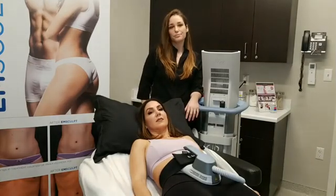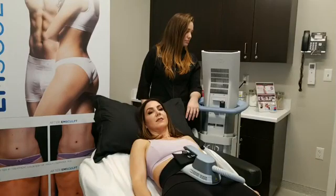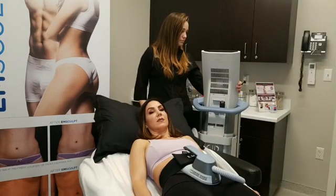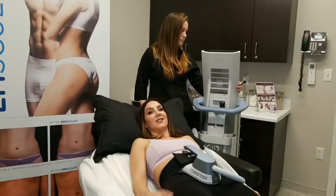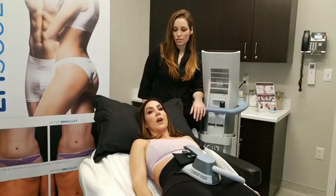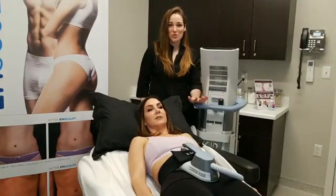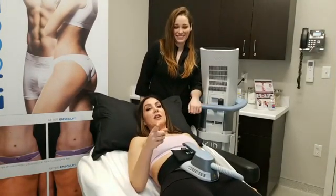Correct. And no two people have to get to the same setting every time to have the same treatment. You're going to get a full treatment as long as you are at the most you can tolerate. And we always want it to feel intense, but you don't want it to ever be painful. I wouldn't say it's painful, but it is intense. A good intense, especially when you know the results. It's 20,000 crunches intense.